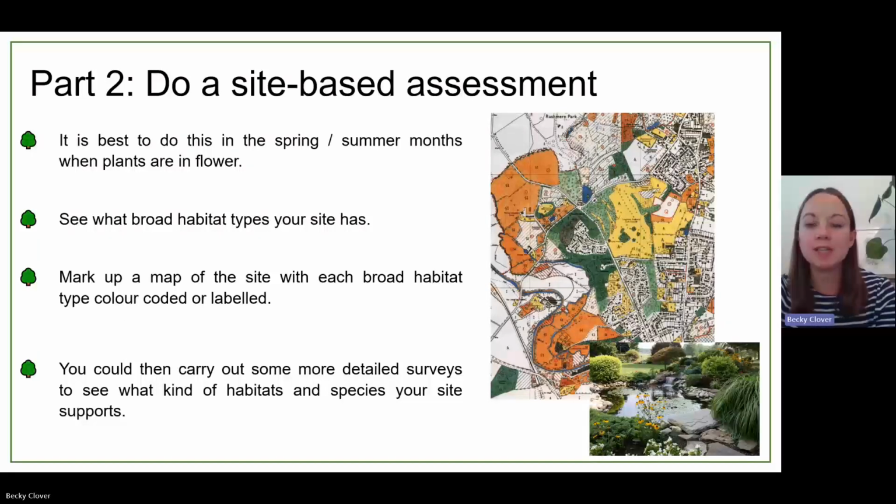And if it's useful, especially if your site is large or complex, mark up a map of the site with each broad habitat type color coded or labeled, which is really helpful. You can then carry out some more detailed surveys to see what kinds of grassland, woodland, etc. the site supports based on the plants that are present. And there's lots of resources out there for beginners' plant surveys, including guides to indicator species for a range of habitat types.